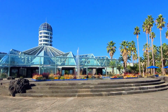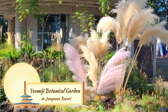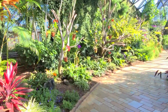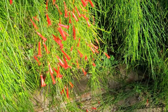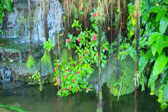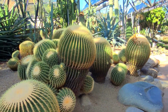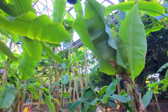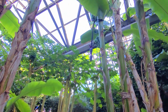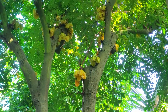Another great spot in this area to visit is the Yeomiji Botanical Garden. Here they have several different rooms, like this flower garden, although I think it was not really season for them anymore, and a water garden, as well as a cactus garden. But the most interesting for me as a European was the tropical fruit garden, where I could see some bananas growing on the trees and even a star fruit.